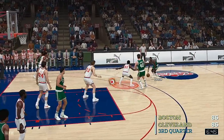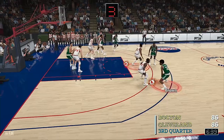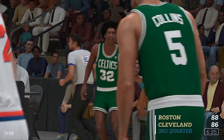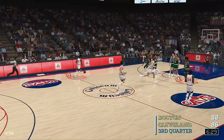Here's Drew. Pass to Lambeer. Just 5 to shoot. Here's Brown. Again, the Celtics good for 2. And here are the Cavaliers now, trailing by 2.